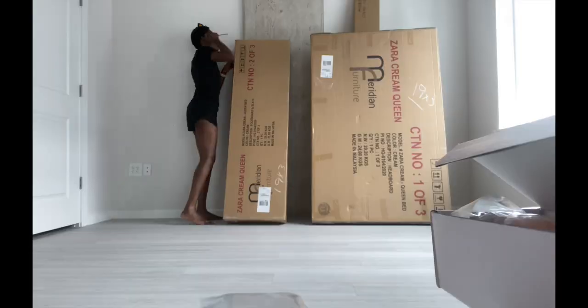All the other furniture I will show you guys in my empty versus furnished apartment tour, because that will be coming later because I don't have a couch yet. I'm about to be sitting on the floor. But yeah, babe, let's get it together.